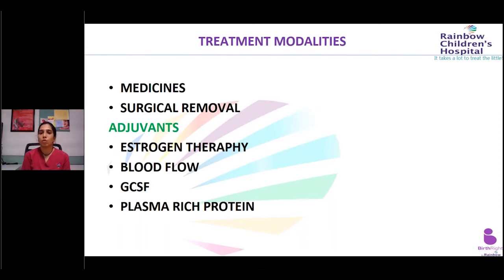And then surgical removal. In case you find subseptate uterus or a complete septum, or you find a big polyp or a nice submucous fibroid which is sitting there, I think we have to just remove it before we proceed. And the adjuvants which we generally use for IUI protocols or IVF protocols would be my discussion in the next part.